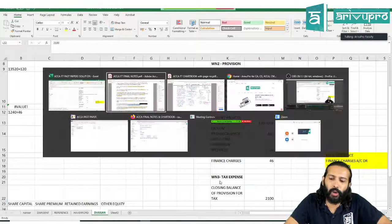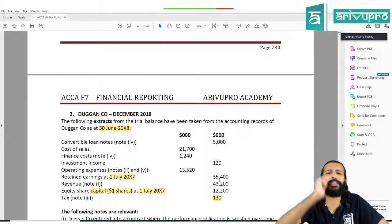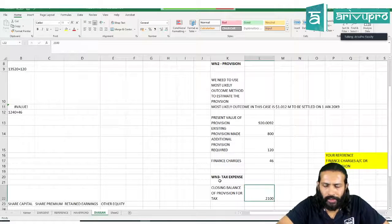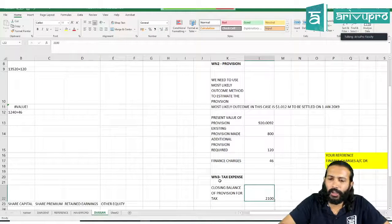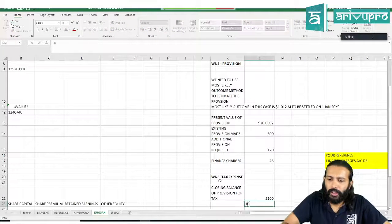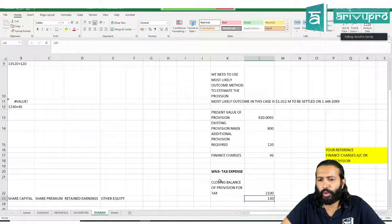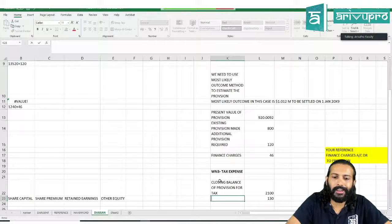How much provision you already have, guys? 130. That means how much more will you make? 2,100 is required. How much you have? 130. That means how much more you require? Will you add 130 or will you deduct this 130? 2,100 is required. 130 you already have. That means what should you do for this 130? Should you add or should you deduct? This should be deducted. Yes, no?